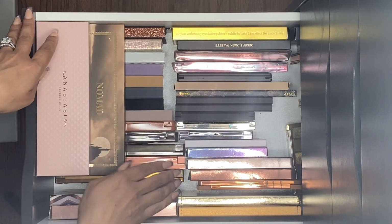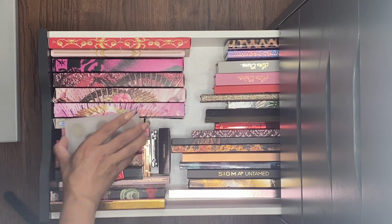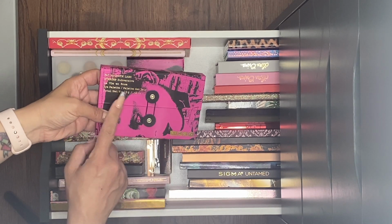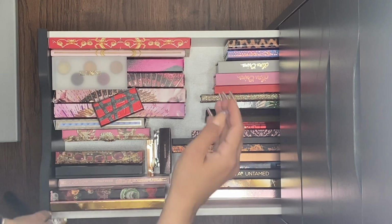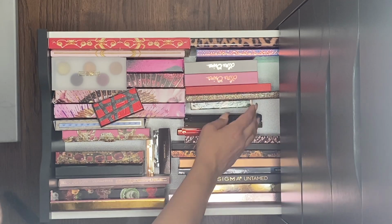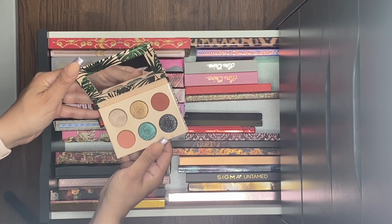What else am I gonna get from over here? Okay, yeah, this is the one that I was thinking about. I do like the purple that's in it. This is La Vie en Rose, the 6-pan by Pat McGrath. So I do want to pull this one in as well. And let's do... this is really pretty.